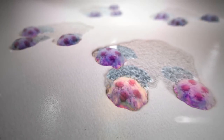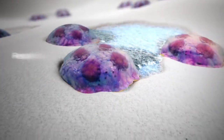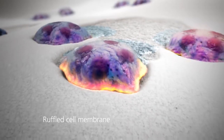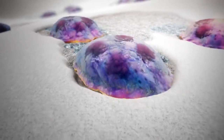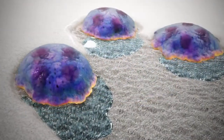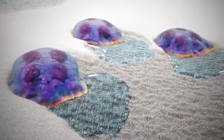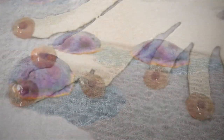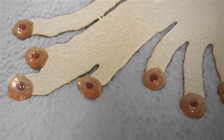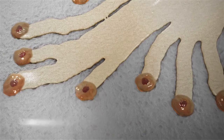The bone-resorbing osteoclasts form resorption bays. These multinucleated cells form a specialized ruffled cell membrane, which touches the surface of the BSM and increases the surface area interface for bone resorption. Lytic enzymes, when secreted, activate hydrolysis, dissolving the organic and inorganic components of the material. Signals resulting from initial trauma trigger osteoprogenitor stem cells to differentiate into mature osteoblasts.